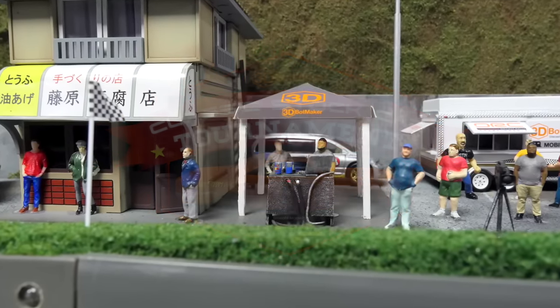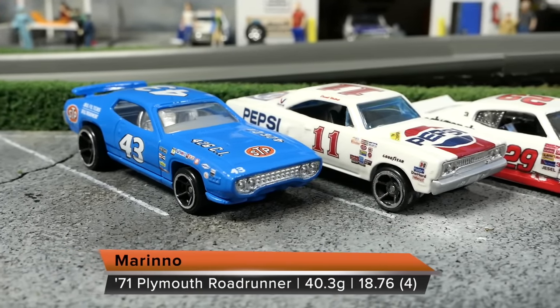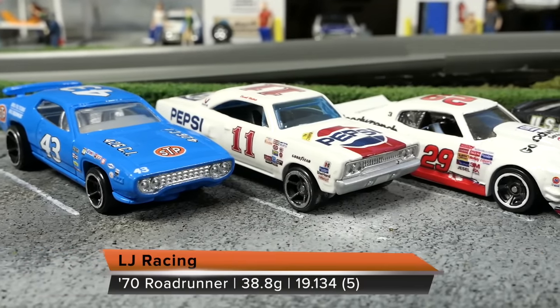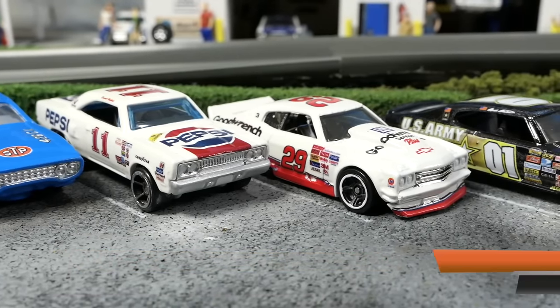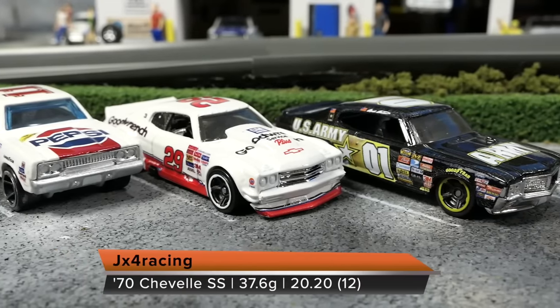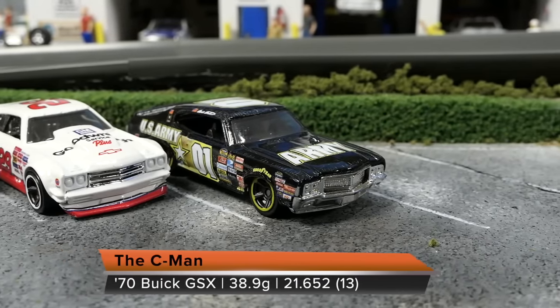Welcome back to the Classic Stock Car Tournament. Here we are with the fourth and final group of drivers in round one. First up, we have Marino driving the 1971 Plymouth Roadrunner. Next to him in the number 11 Pepsi car is LJ Racing, also driving in a Roadrunner, this one from 1970. In the number 29 car is JX4 Racing, driving the 1970 Chevelle SS. And finally, in the number one U.S. Army car is Seaman, driving the 1970 Buick GSX.